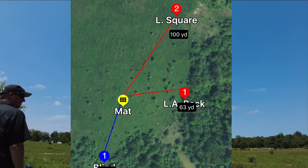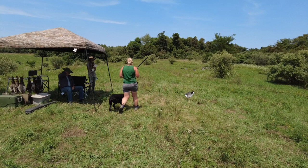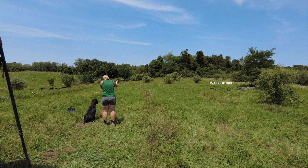Bring that back. Let's watch this black lab run the series. Again, this series is a walk-up double. The memory bird in this test is thrown out of a low-lying device using electronics rather than a big manned gun station. This gave the appearance of a duck being flushed wild out of the field. The go bird was thrown right to left.